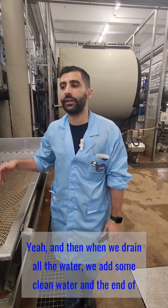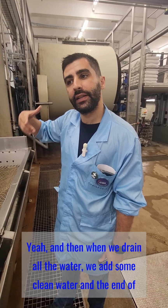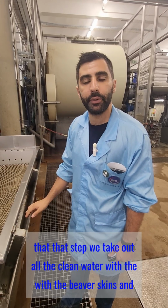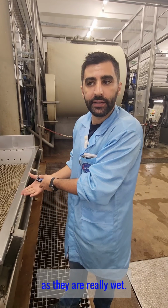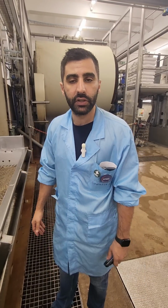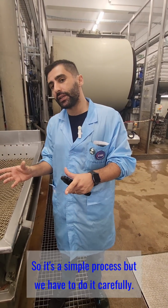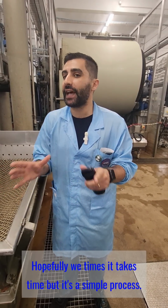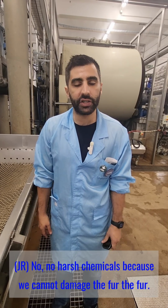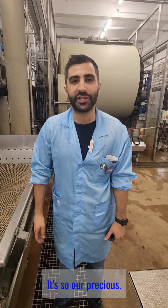Yeah. And then when we drain all the water, we add some clean water. And at the end of that step, we take out all the clean water with the bigger skins. And as they are really wet, it's the best way to flesh them, to take out the flesh in these machines. And then we just have to dry. So it's a simple process, but we have to do it carefully with time. It takes time, but it's a simple process. But no harsh chemicals, because we cannot damage the fur. The fur, it's our precious.